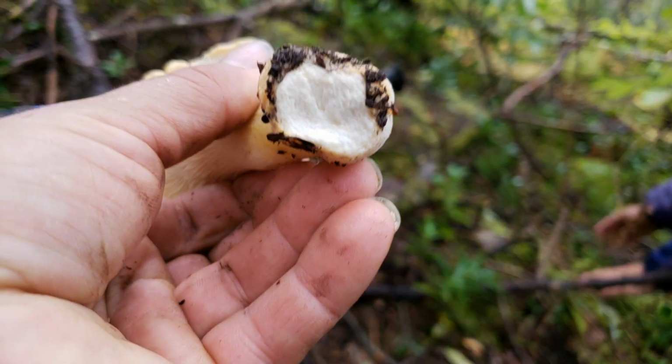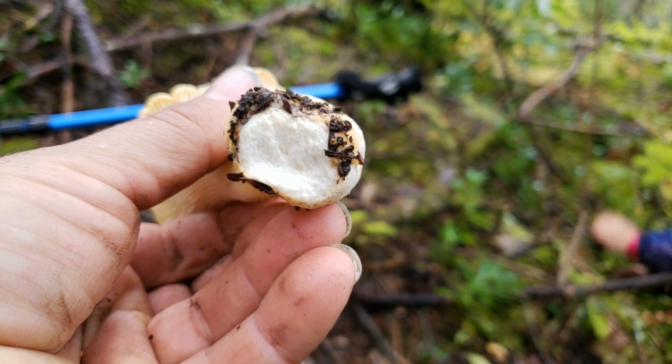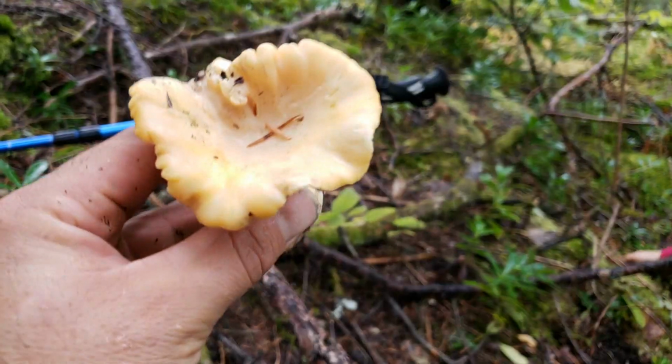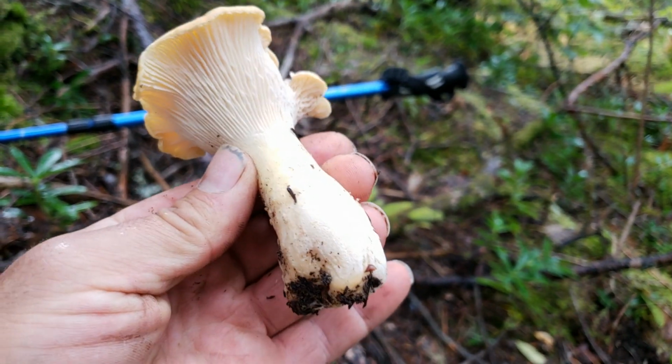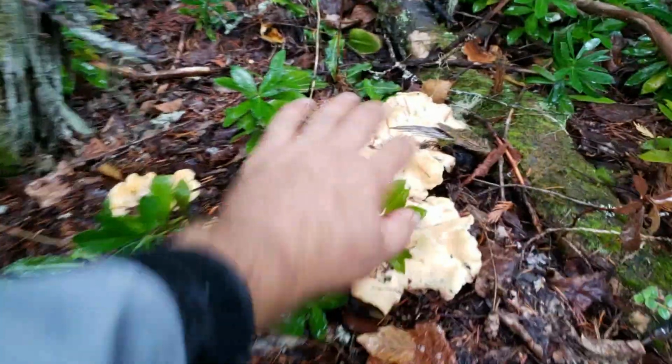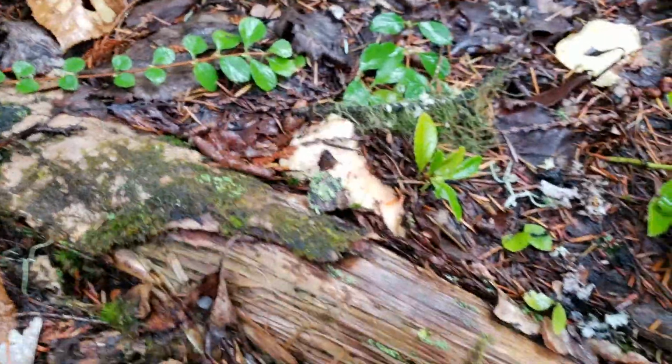See, it's nice and fresh on the bottom. When they get old, they get like a slimy, translucent center. You don't want those ones. That's still a good one. It's a beauty. Okay, we found the mother lode. Look at all these white chanterelles hiding there. I think that's a saffron milk cap, but they're never good. Always wormy.